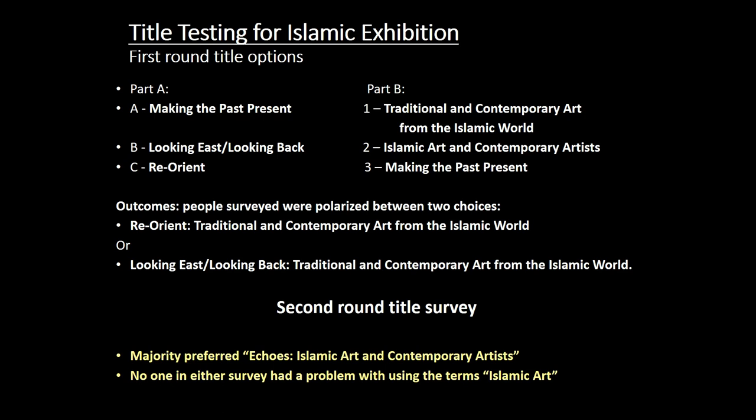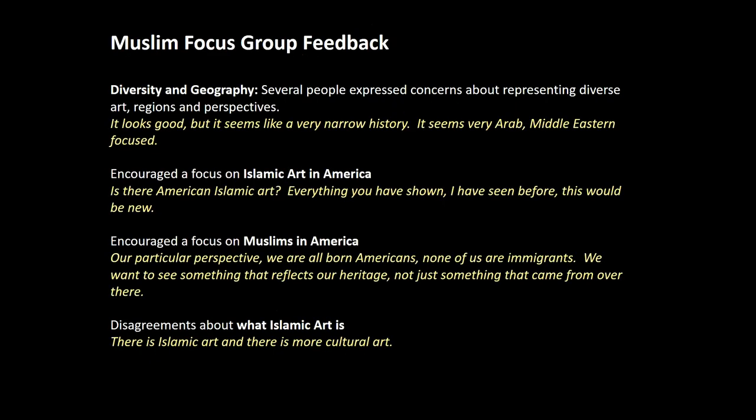Later in our process, we created three focus groups that just engaged different Muslim communities across the city. These groups consisted of members of your local Muslim Student Association at UMKC, residents from an affluent suburb south of the city, and members of a prominent African-American mosque right here on Troost Avenue.